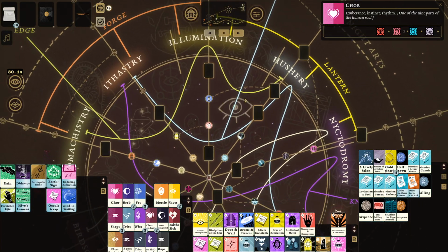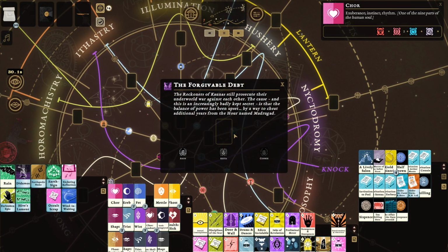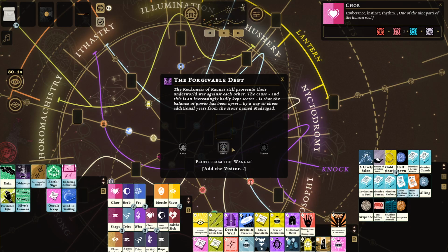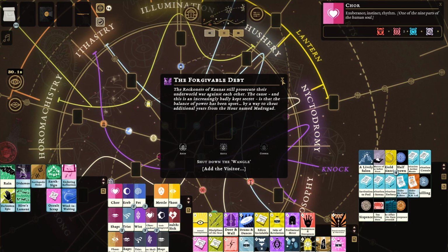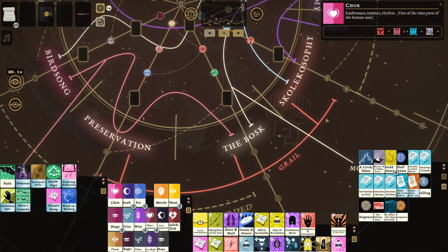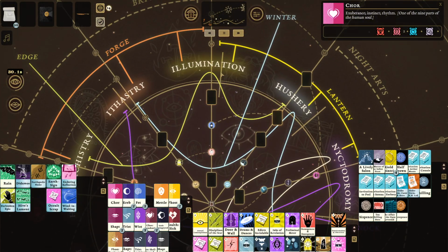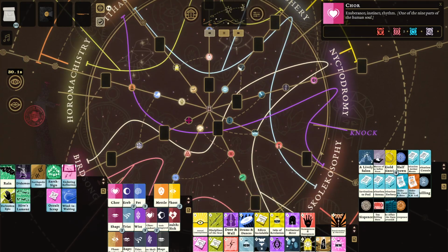We also have the Forgivable Debt. We can help Aaron to democratize the Wangle, Azita to profit from the Wangle, or Connie to shut down the Wangle. And those are the only 2 we've concluded so far, but I have a feeling this one we've just finished is about to come up there somewhere.